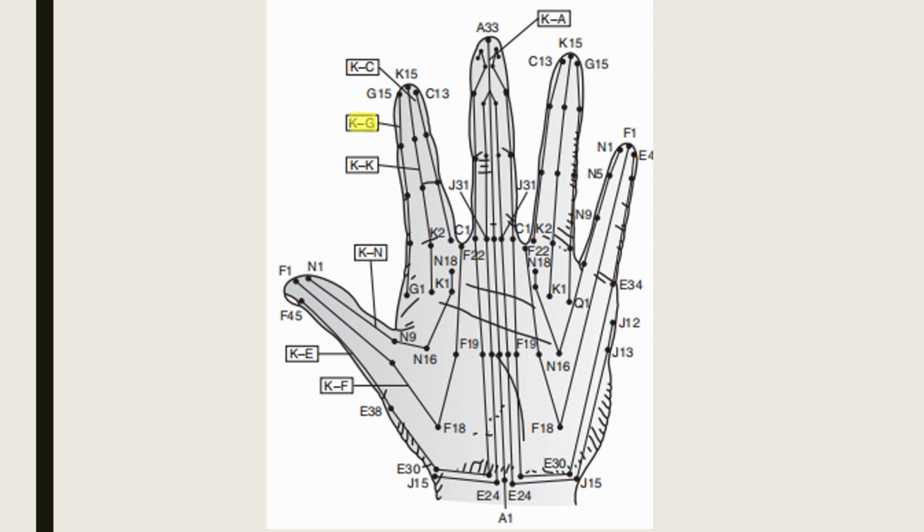Heart is KG, located on the palmar side of the index and ring fingers. It originates at KA16 and runs on the side away from the middle finger from the metacarpophalangeal joint. It flows distally along the side of the index and ring fingers to the lower part of the fingernail. There are 15 points.